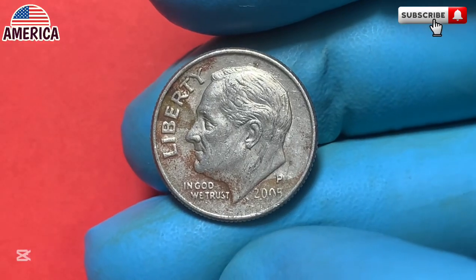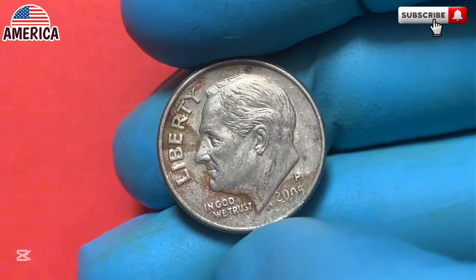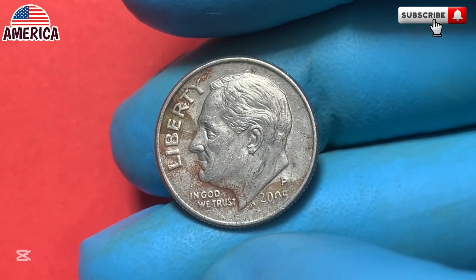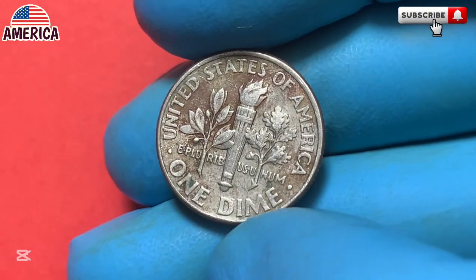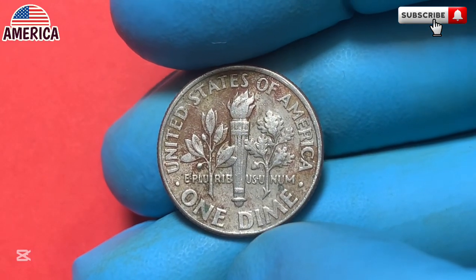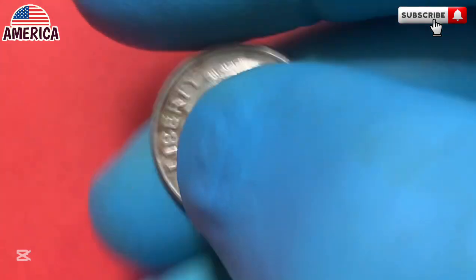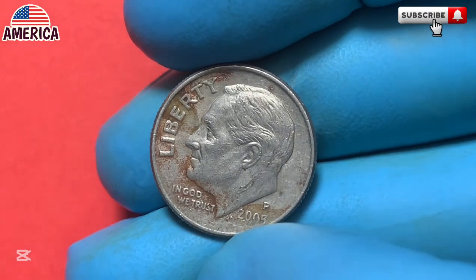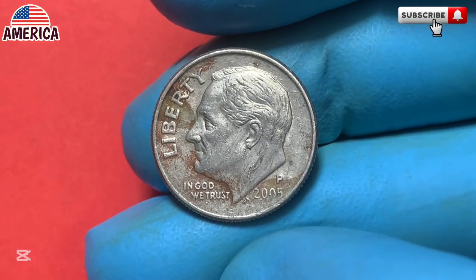Today, we've got a fascinating piece of American history to talk about, and it's one that could be hiding right in your pocket change. You might think the 2005 Roosevelt dime is just another modern coin, but what if I told you it could be worth far more than the 10 cents stamped on it? This coin, which looks like just any other dime, might be hiding a significant value that could surprise even the most seasoned collectors. Stay tuned as we dive into the fascinating details of this coin and reveal just how much it could be worth if you happen to stumble across one in your collection.